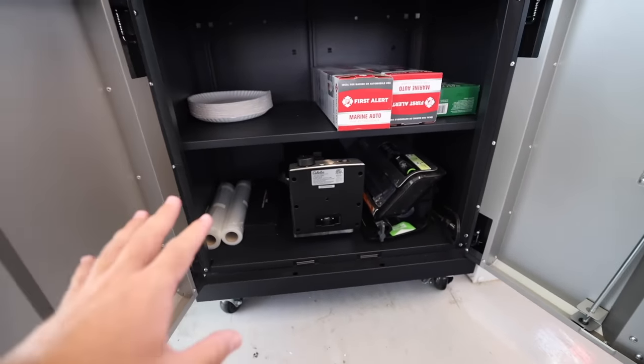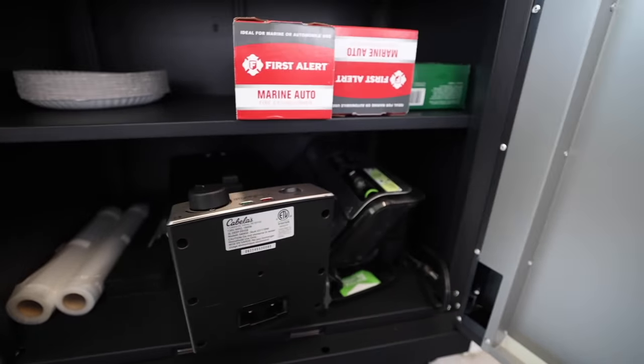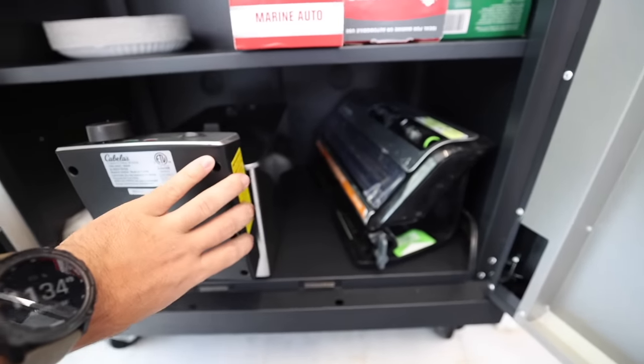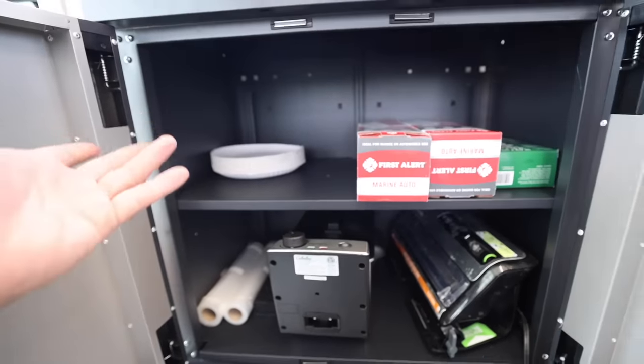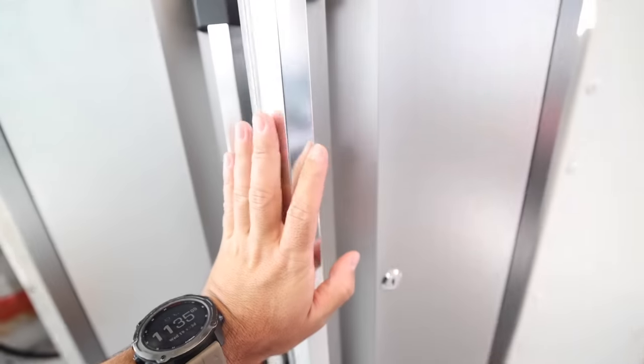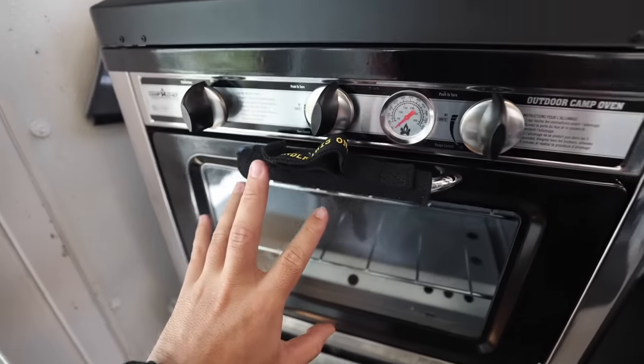We've got all of our cooking storage. We've got our brand new deep fryer right here. We also have our vacuum sealer right here, so we can seal all our meats, we can fry the meats, we've got plates, we've got all our stuff up here, and we have a lot of room to continue to stack stuff in.